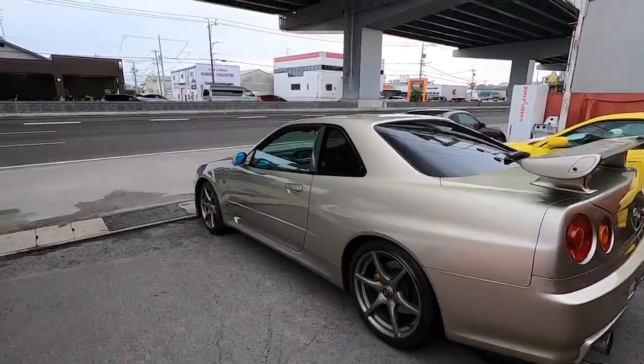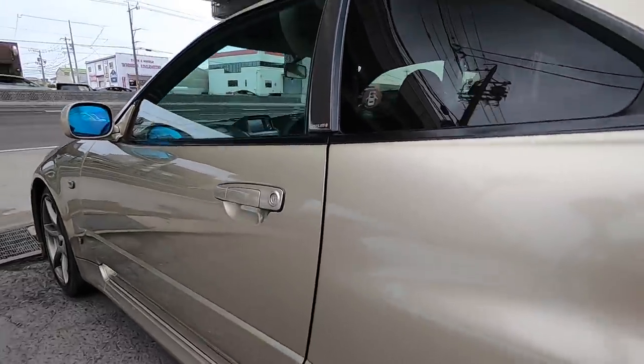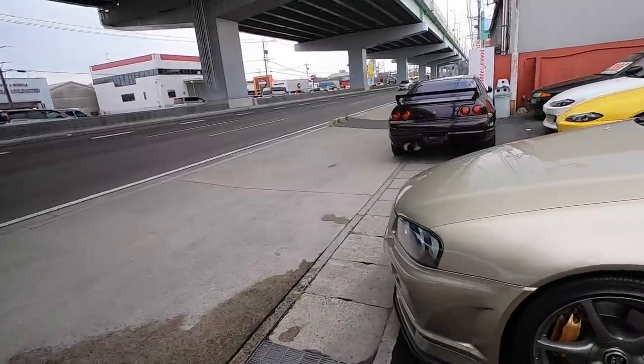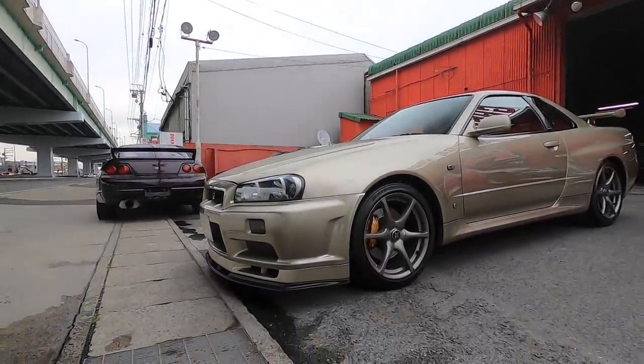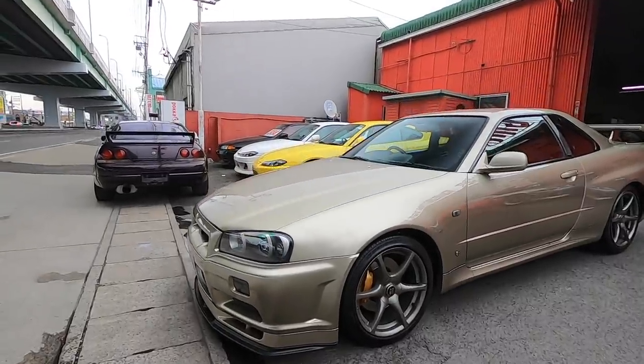The color on this M-Spec is EY0 Silica Breath. There were only 122 M-Specs produced in Silica Breath, and in the right sunlight, it's a really crazy gold color. It's a little bit cloudy and overcast today, but when the sun is hitting this thing, it looks like a solid gold bar, kind of.